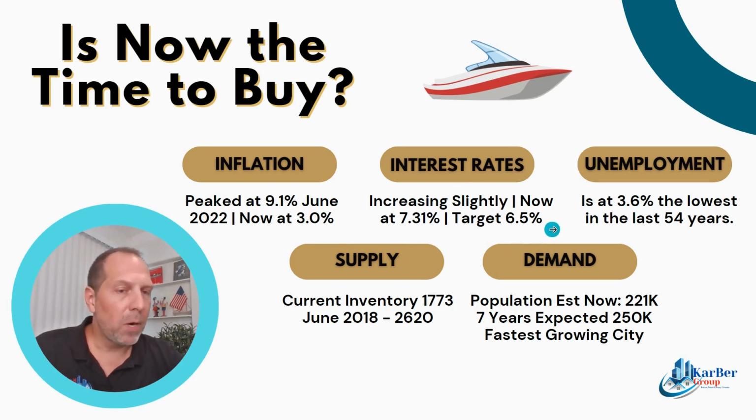Now, the thing that's been keeping our market slow the last 6 weeks is that interest rates are going up. They've been increasing slightly for the last 6 weeks. So we're at 7.31% right now for a 30-year fixed mortgage. Our target is 6.5%. Why do I say 6.5%? That's the number that I want you to pay attention to.